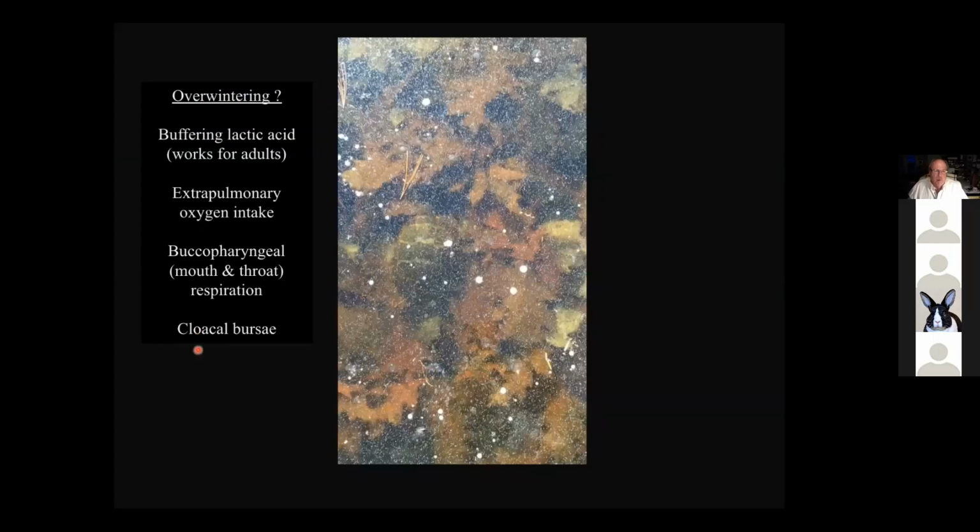So speaking of overwintering, how can a creature that breathes oxygen spend the winter underwater? Well, first off, their temperature cools down with the water. So they're cooling down. And actually, if you look carefully, see the painted turtle in there, down underneath the ice? Their body temperature is probably about 40 degrees Fahrenheit.